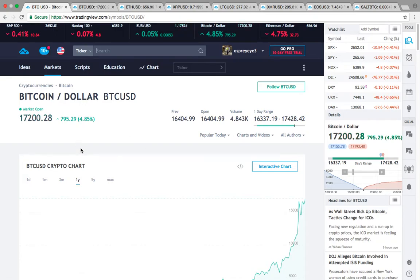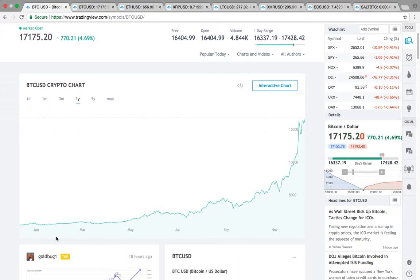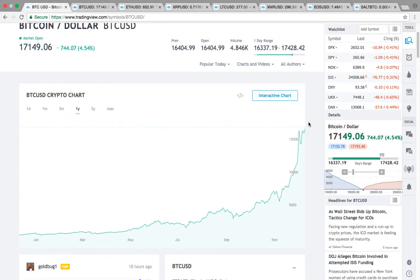Okay, so first up is Bitcoin. You can see here it's at 17,200. It's up nearly 5%. You can check out this linear chart, how it's just made this parabolic move. It spiked up to 17,000, pulled back, and now it's breaking out above that level. So this is a really huge move for Bitcoin.